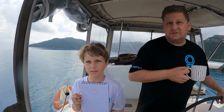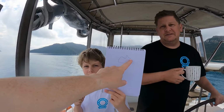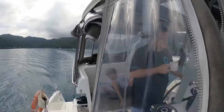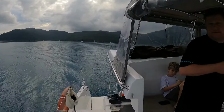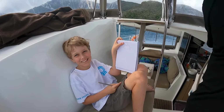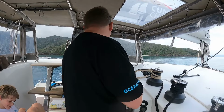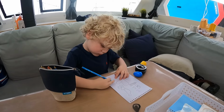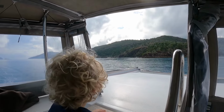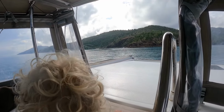Husband this morning? Good. Back to the real world today. Where are we? That's Australia. Did you forget Tasmania? That was right there. Can you see the dolphin? Or is the dolphin gone? I think the dolphin is gone.